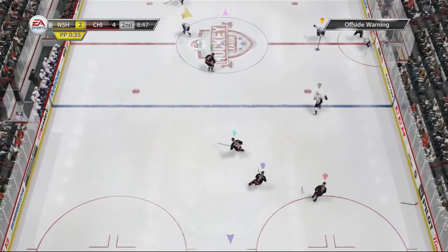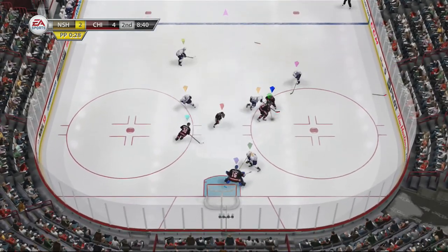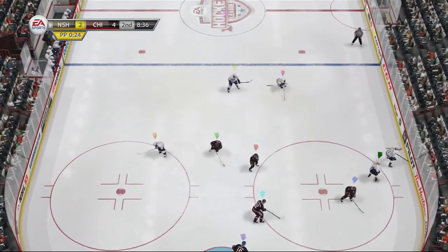Condry's making the right moves tonight. He gets that one out of the zone, gives his team a chance to regroup. Knocks the puck off his stick. Got it on the stick.